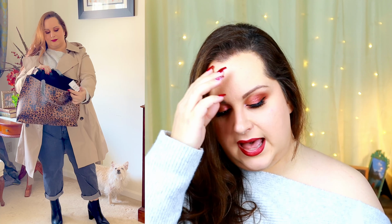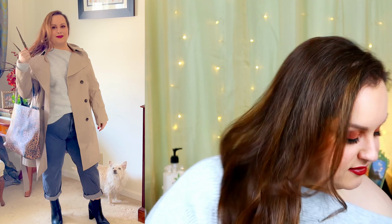And then the other accessory that I paired with this outfit is the tote bag that they sent me. It is a nice tote bag. I just don't really wear tote bags. This is the reversible faux leather tote by the brand Street Level, and it is $49, which isn't bad. It is a decent price.